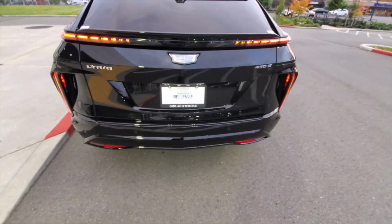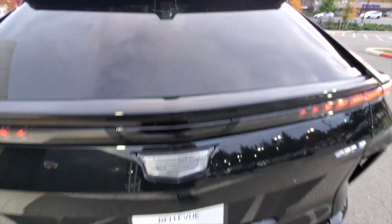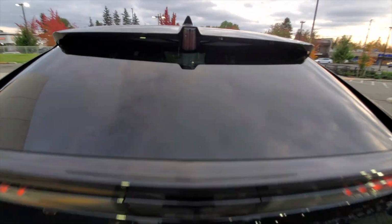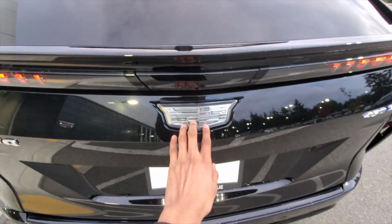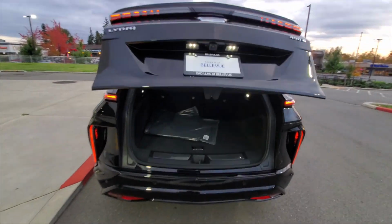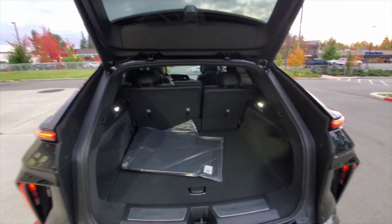Let's go ahead and open up this tailgate here. And what you have to do for that, another cool touch before I open up the tailgate, the third brake light is pretty cool. And you can see to open it up, you have to press the Cadillac logo. You hit that, and then the power tailgate, of course, automatically opens all the way.